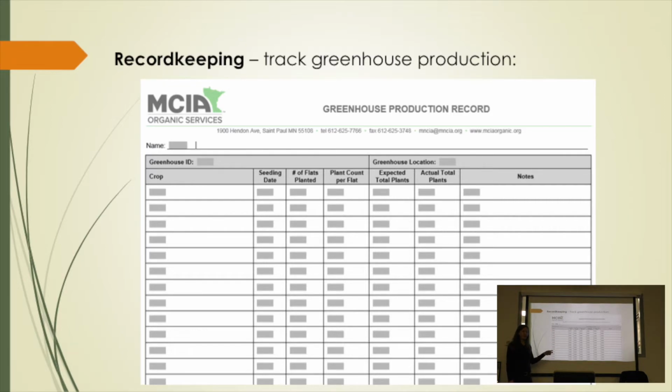Greenhouses, you get to keep records if you're growing seedlings. Seeding date, number of flats, plant count per flat. How many plants do you get? How many plants do you plant in the field? Where do those go? So you certify land. What if you're growing things in a greenhouse, is that certified? Yep. At this point, yes. There's been some debate on that, but yes.